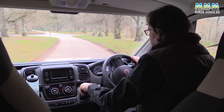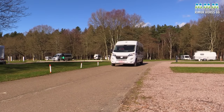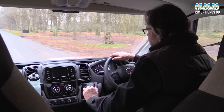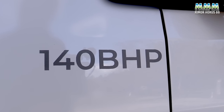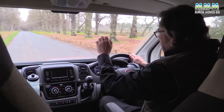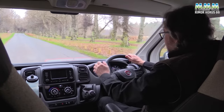Now, there are no surprises driving this Fiat Ducato. Yes, it's the latest Series 8 type, but it doesn't have any of the latest bells and whistles that you can get on some of these Ducatos. So it's the standard 140 bhp engine, and it's got one of these things that you move about, and three pedals. Don't see those very often now. Yes, 6-speed manual gearbox as standard, and it's very, very slick. It's a lot better than they used to be. Really nice gear change, actually.